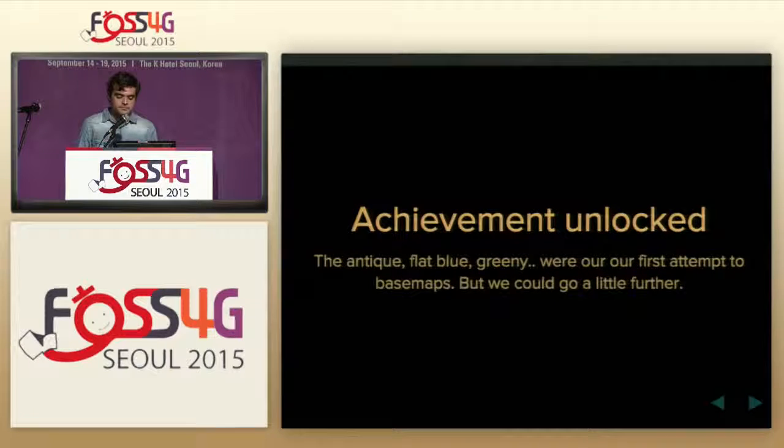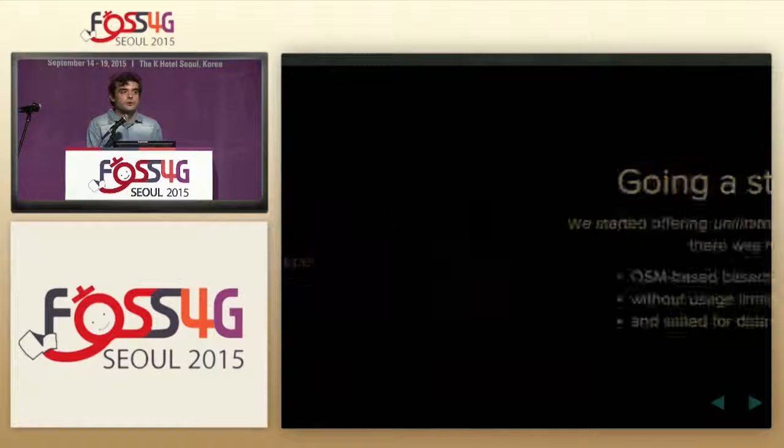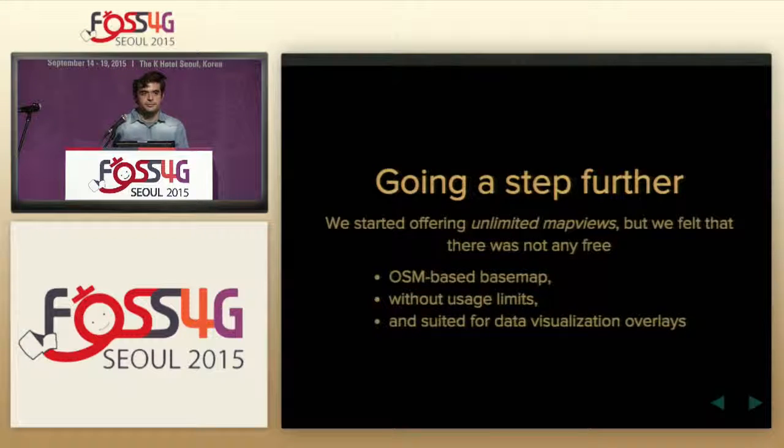But then almost a year ago, we wanted to go a bit further. We wanted to remove the map views limiting, because if you want to make social maps and maps that get shared by the community, getting people to make maps without being afraid of how many times they will be viewed, and actually wanting them to be popular, we had to remove that restriction and make all the maps in CartoDB have unlimited map views.